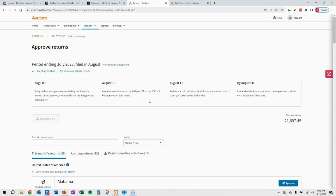And then if those are able to be captured, we'll apply those savings to your following month's return. So it's money you keep, it's not money Avalara will keep on your behalf. And then starting on the 11th, we're going to withdraw these funds from whatever account you guys have identified.